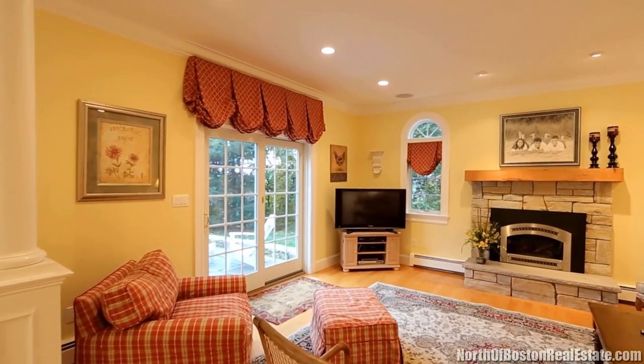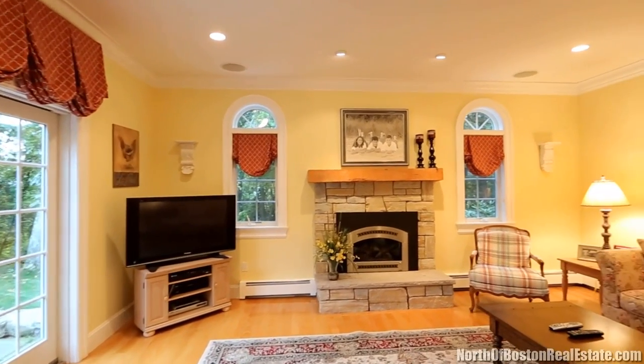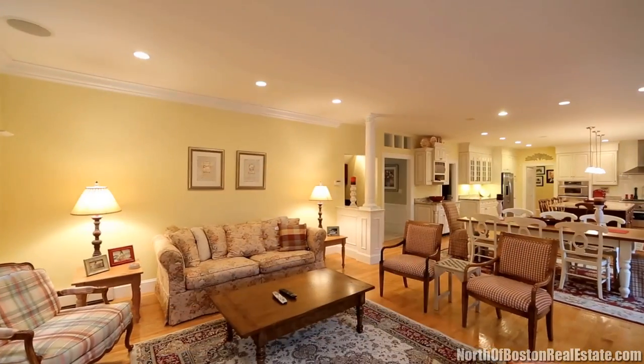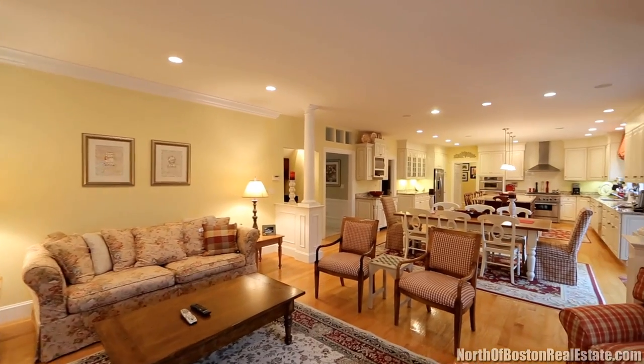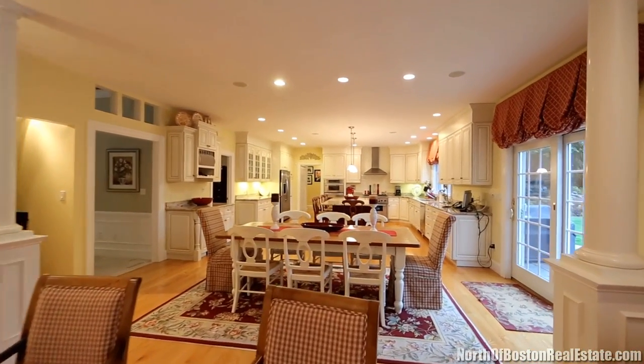The chef and the family will surely appreciate this beautiful eat-in kitchen, featuring granite countertops, a center island, beautiful cabinetry, recessed lighting, stainless steel appliances, and hardwood floors.